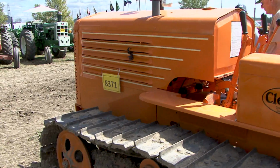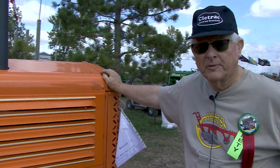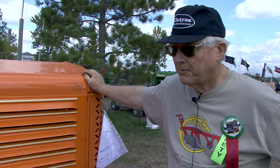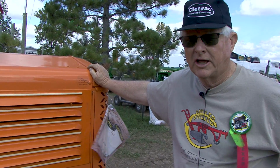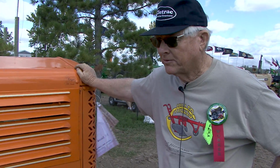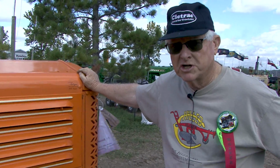This particular one didn't come from our area and wasn't farmed in our area. It came from down near the Santa Barbara area, and probably was used in orchard and or open ground like grains, field crops, that sort of thing. It was really in good shape.